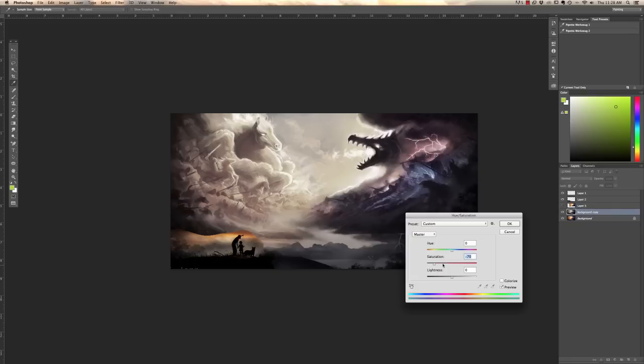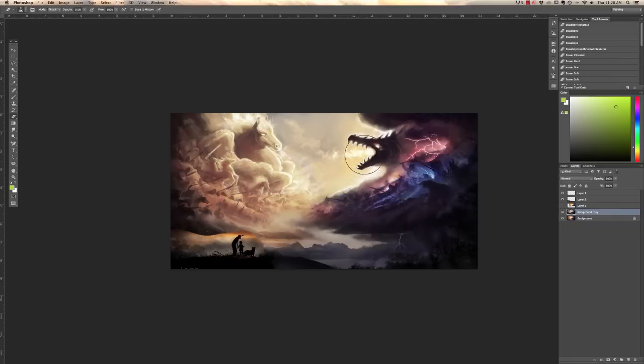I guess I had a brain fart. I'm sorry, I want to duplicate the layer. Man, there's a lot of beautiful detail. Too much going on in my head right now.